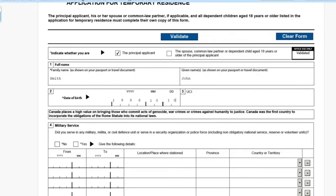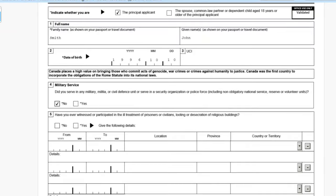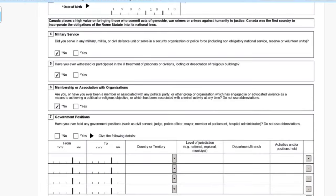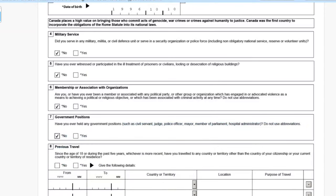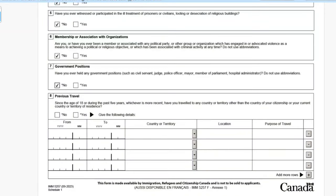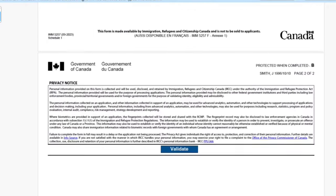Military service: did you ever serve in the military or militia? I select no. Did you ever witness or participate in ill treatment of prisoners or civilians? I select no. Membership of an organization? I select no. Which kind of membership? They have given political party, or other group or organization that has engaged in or advocated violence. Government position, if you have held any government position, which kind of position? This also I select no. Previous travel: since the age of 18 or during the past 5 years, whichever is more recent, have you ever traveled to any territory other than the country of your citizenship or your current residence? I select no, but if you have, definitely provide that information.